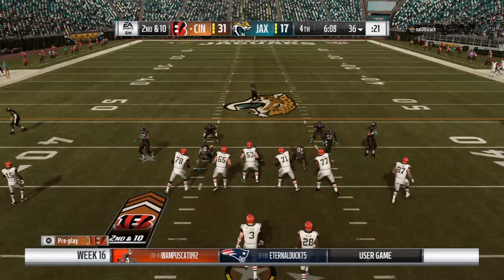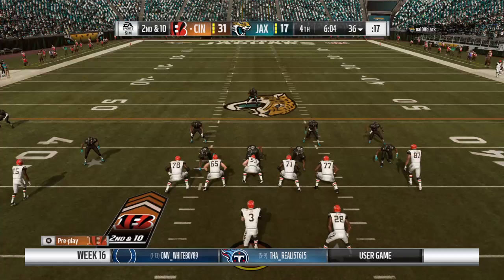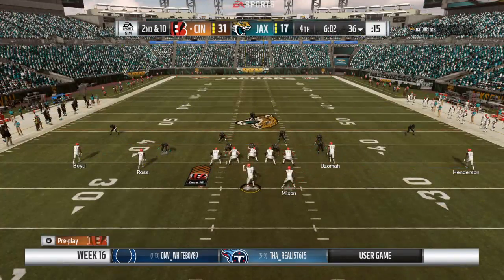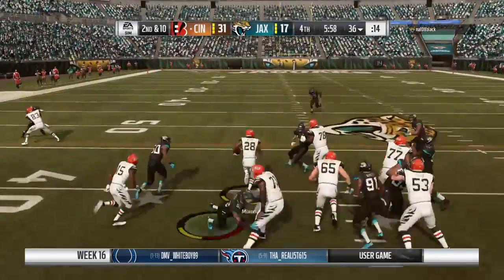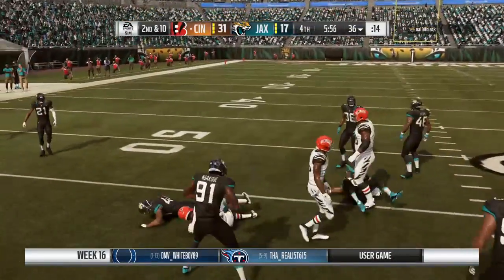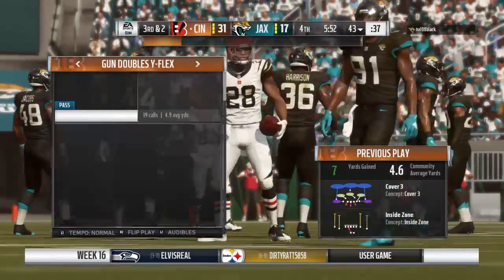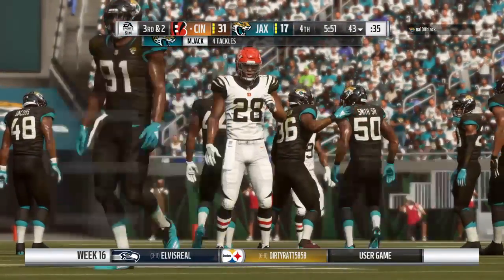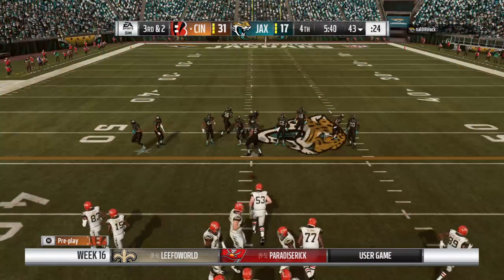Here's 2nd and 10 from the 20. On 2nd down, here's Mixon. And he's across the 40, 3 extra yards to the 43. And he's able to get most of what he needed on the carry there. 7 yards on the gain, and it's 3rd and 2 now.